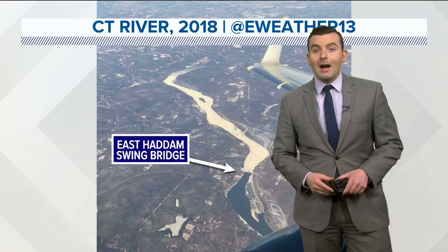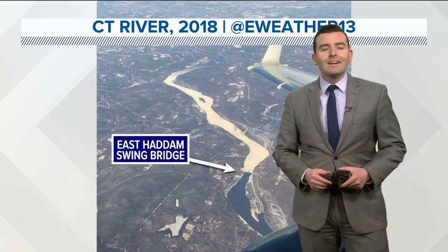Rachel's back with a lot more on those up and down temperatures, which play a big role in ice jams, coming up in just a little while.